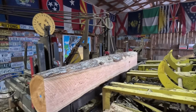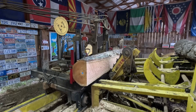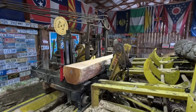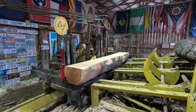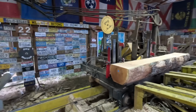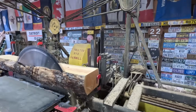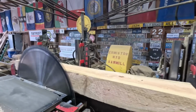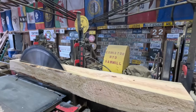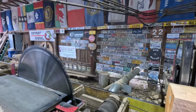Tell you what, let's lay it down. I'm almost into that pith. Let's work north and south here. You can see when I'm running the log turner, I got to run my knees in and out with it. All right, let's start there. That's some nice looking cherry. A little quilting going on in it.